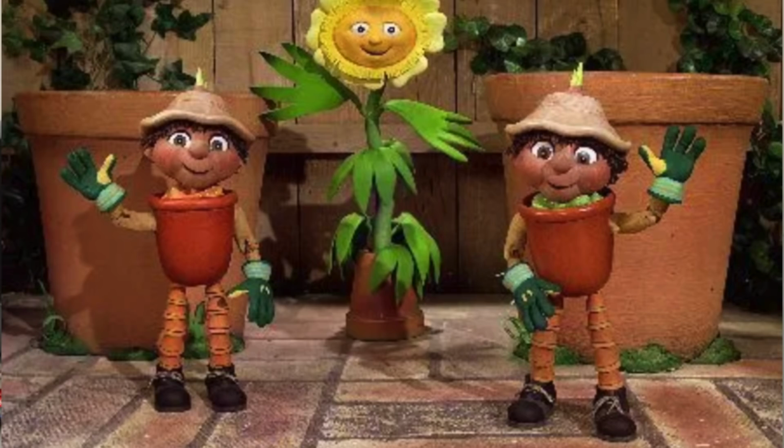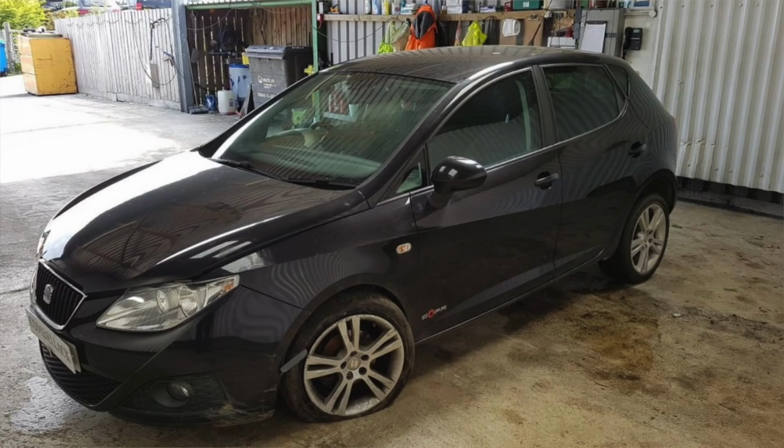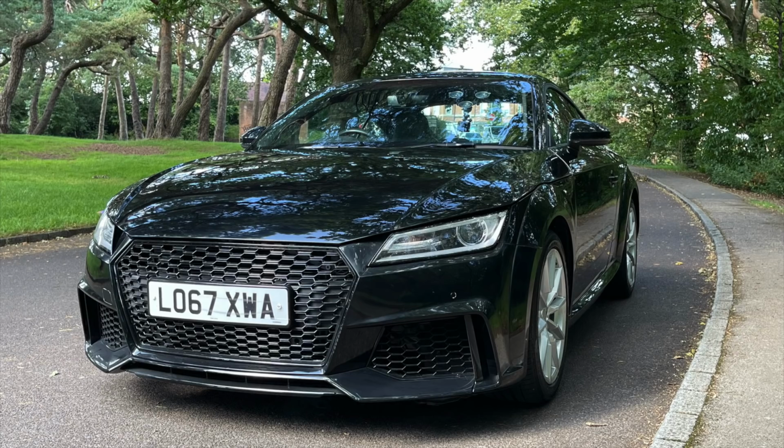Well, I want to introduce you to my painters who did this job on my car. We're going to call them Bill and Ben, the painter men, because we're not going to disclose their names. I've used them a few times. They painted the Fiat 500. Do you remember the £2,500 challenge? That was the first job that they did for me, and they did a pretty good job. After that, they did the Q5, the Ibiza, the Audi TT, and now they've done my Golf GTE.